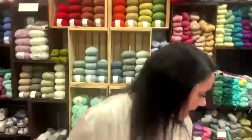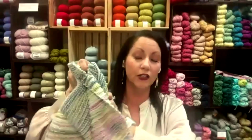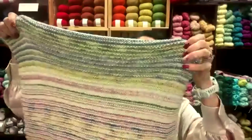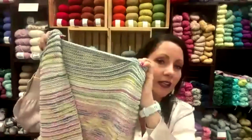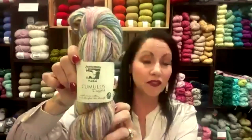One of the things that's going like crazy right now is this baby blanket, and it's just a little tiny one that I made here. It's called Sliding is Fun. And all you do is you have your two colors that you're playing with, your main color and your contrast color, let's just say for conversational purposes. And all you do is you pick up your main color. So I used this dappled Cumulus Dappled from Juniper Moon. It's so much fun.